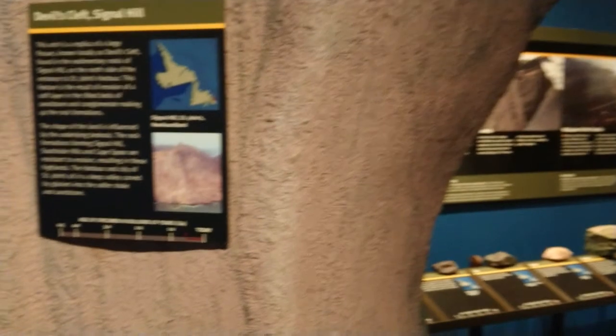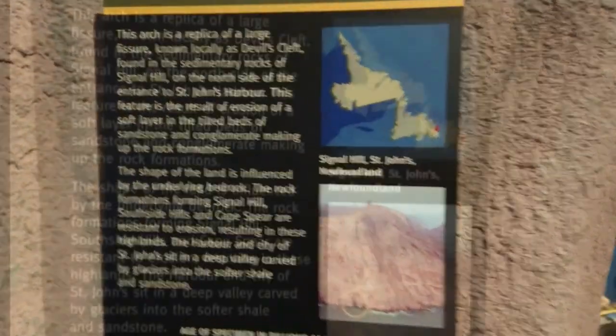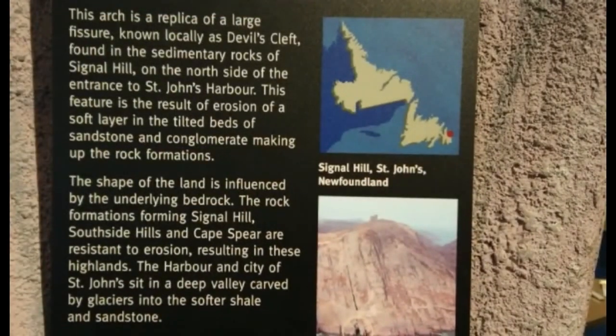Devil's Cleft, Signal Hill. This arch is a replica of a large fissure known locally as Devil's Cleft, found in the sedimentary rocks of Signal Hill on the north side of the entrance to St. John's Harbor. This feature is the result of erosion of a soft layer in the tilted beds of sandstone and conglomerate making up the rock formations.